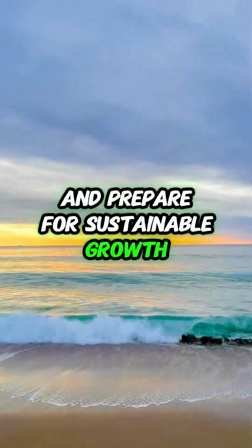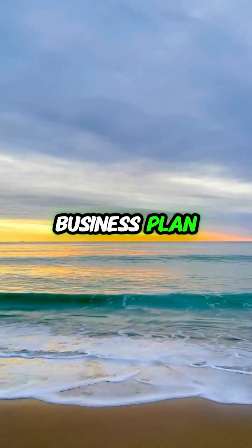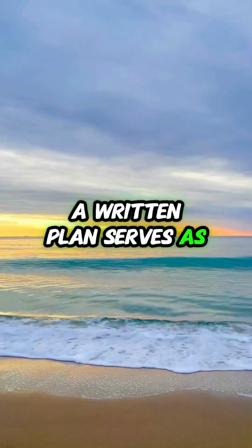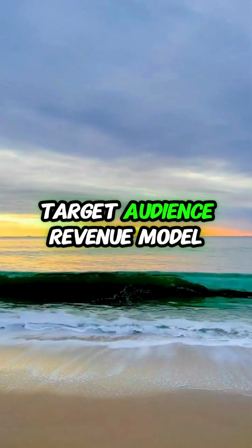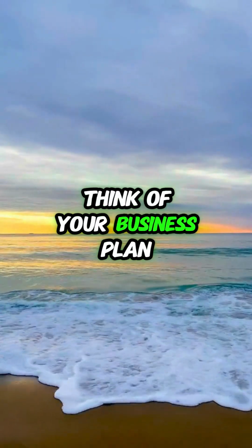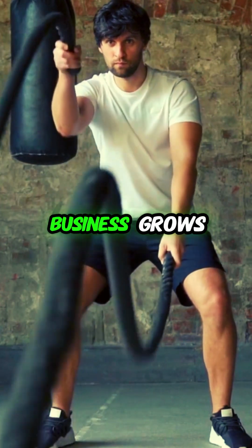sustainable growth. One of the most impactful actions you can take is to develop a clear business plan. Even if you've already begun operations, a written plan serves as a roadmap for the future. It should outline your goals, target audience, revenue model, marketing strategy, and key milestones. Think of your business plan as a living document. It's not set in stone and can evolve as your business grows.